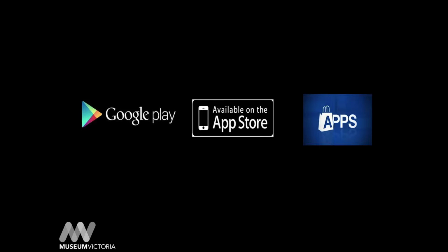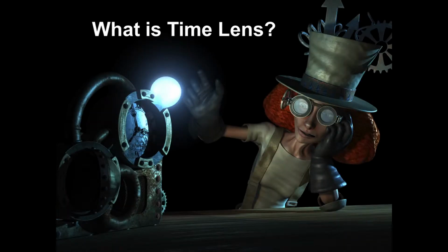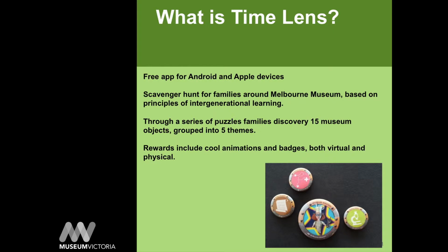Apps across the board. So Time Lens is, and I'm going to show a video in a minute, an intergenerational learning tool, designed to get families to work together in the gallery to discover things and actually spend more time and look more closely at what they're doing. Fairly simple objectives, and it really does seem to be working very well.